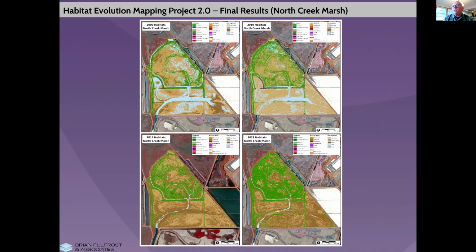Because I make maps for a living, I like to get to the maps. This is all an excuse just to get to this point. So here we're looking at North Creek Marsh and the development of the floral colonization of pickleweed and cordgrass from 2009 on the top left to 2021 on the bottom right. And to me, this is a sign of success that the marsh has really developed there over this period.